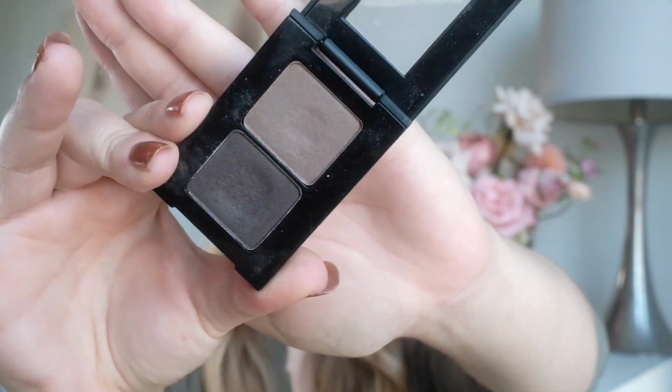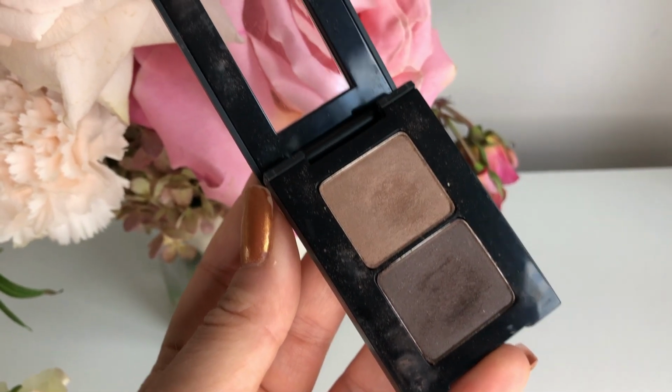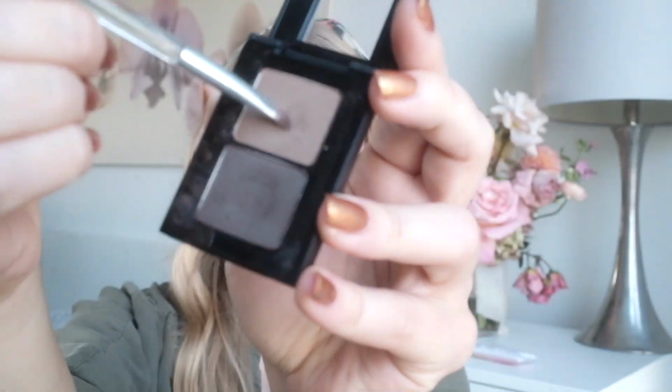Okay, let's move on to eyebrows. I don't think I've ever used this as an eyebrow product before. This is the Sonia Kashuk Duo in Neutral Ground. I've used this before as an eyeshadow, and I think it is intended to be an eyeshadow, but I feel like that lighter shade could work for the brows.